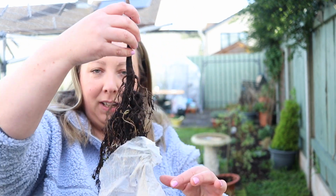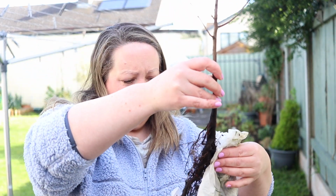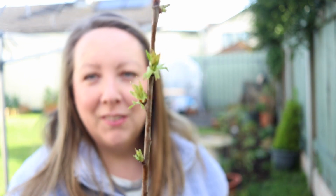If you watched Catherine's video from last week, was it in her video? Yeah, she got me a tree. Now I've been keeping it wrapped up in paper towels to keep the roots looking okay. They look okay, but I want to pot that up today. I want to put it in a nice pot, but I don't want to buy a new one. I want to use what I have, but it's a little blossom tree. I can't remember what type, but there's little sprouts on it.